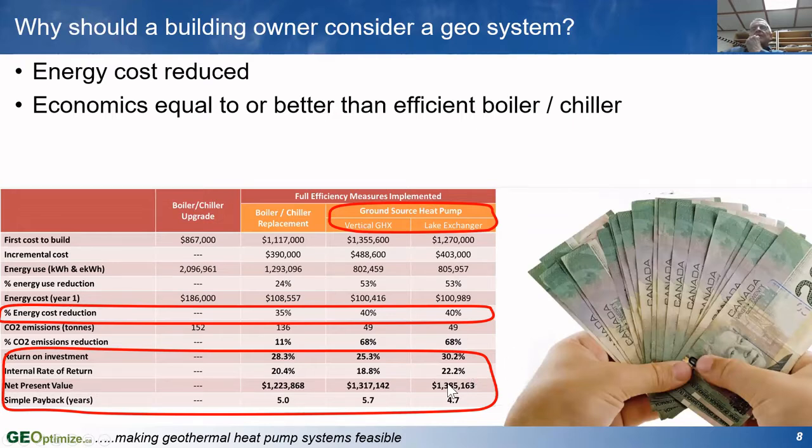Return on investment. There are many projects that have been done with simple paybacks of 4.7 years, and returns on investment as high as 25 to 30%.